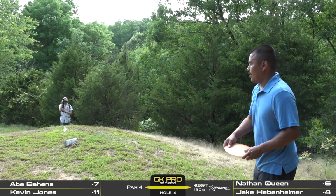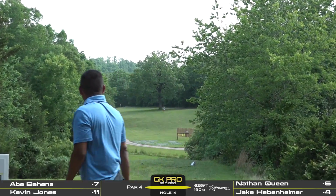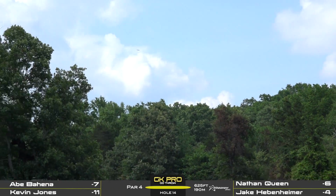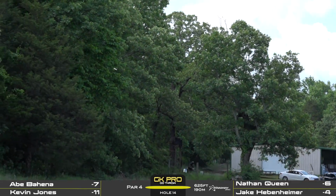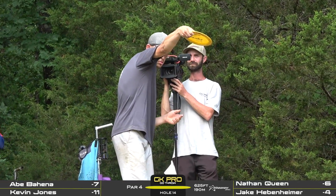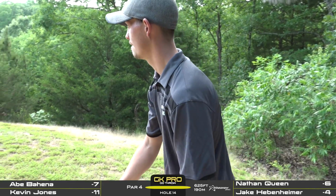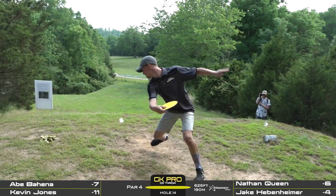Abe ripping on that Boss. This is definitely going to have some turn. That was a lot of turn. Got some comeback too, huh? Yeah, looks like the proper amount of turn. Nice. See, that's a good shot. Great shot even from him, not even messing with the OB. He'll probably throw the tunnel shot for his second, I'd assume, from that position.